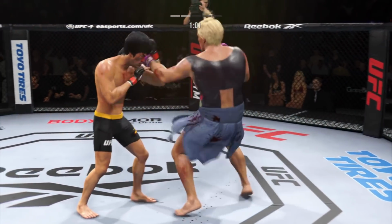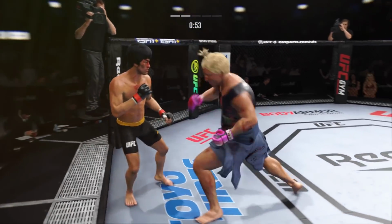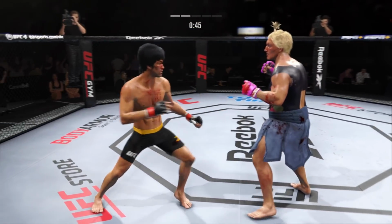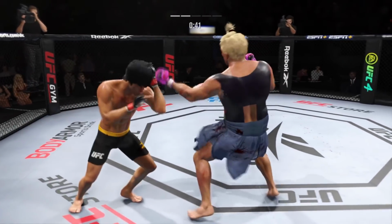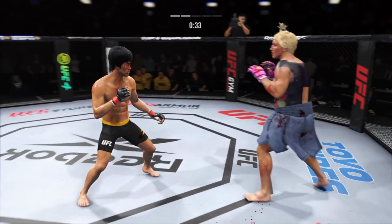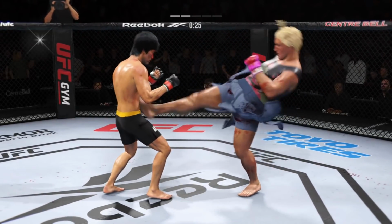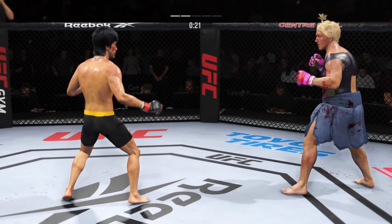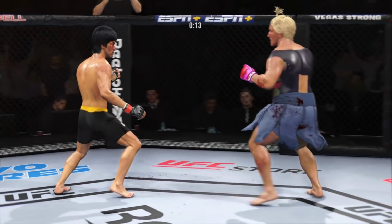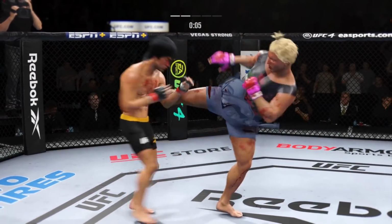Huge connection by him there. He needs to get on his bicycle, John. He needs to get into space so that he doesn't get finished. Oh, he might be out. Look at the force behind that leg kick. 30 seconds to go in round two. 20 seconds to go, round two. He's throwing every part of himself into these big leg kicks.